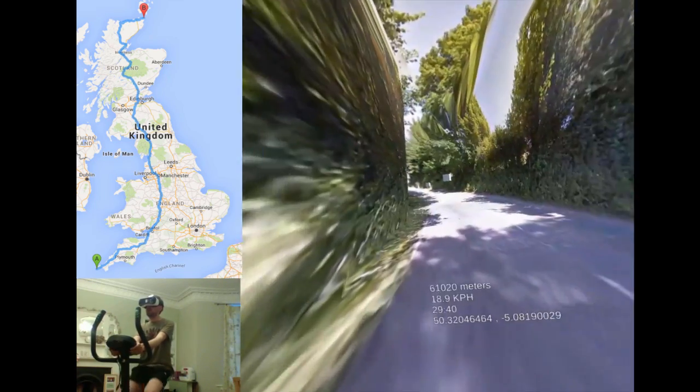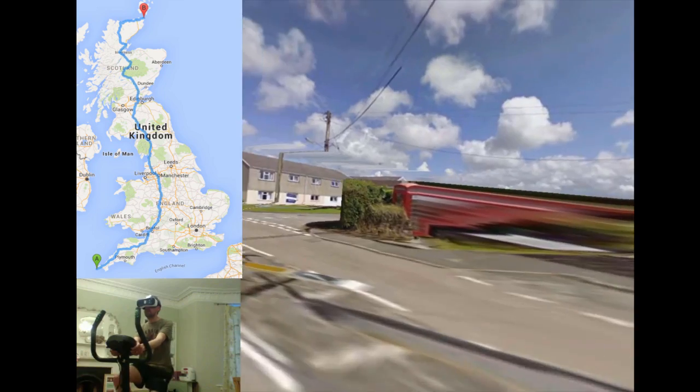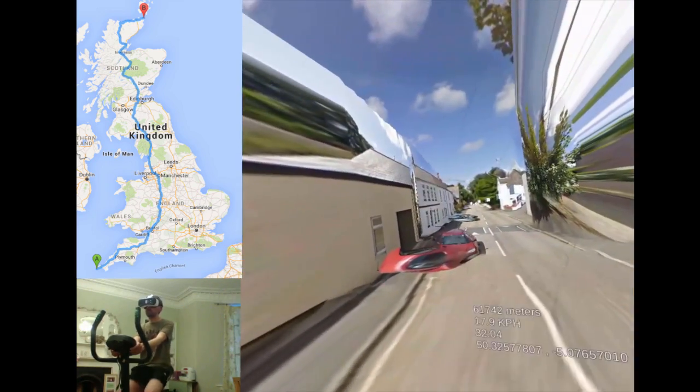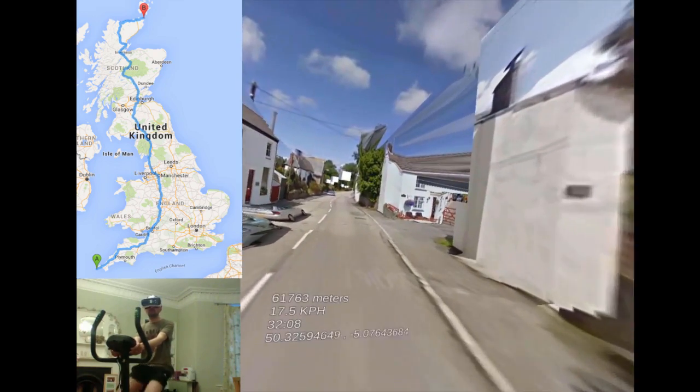I really hope this is still recording. A telephone box, my first one. Well, kind of. It was. I really want to stop and walk around here in places like this.